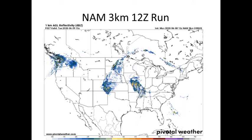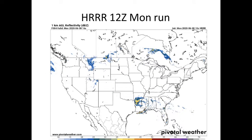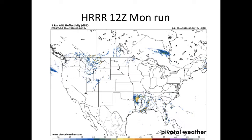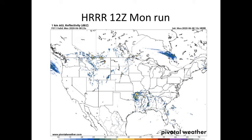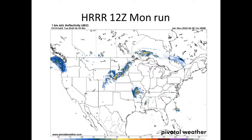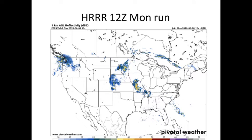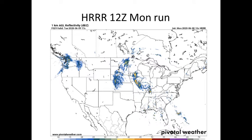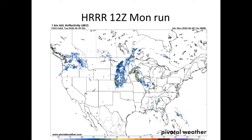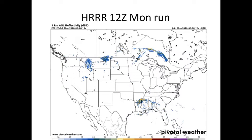So this is just one model indication. We're going to take a look at another here. This is the High-Resolution Rapid Refresh. And you can definitely tell there's more convection on the eastern end here that'll push through the mid-South. Especially during the daytime, when we have more sunshine to work with, there's that front, there's that extratropical system there. You can see there's a source of lift that is definitely going to be present over that area.